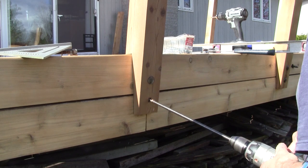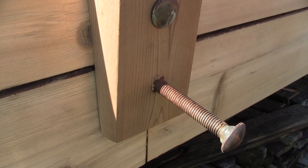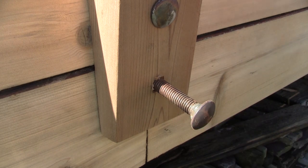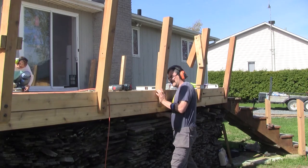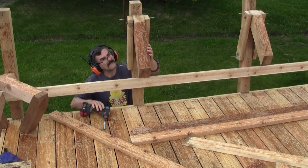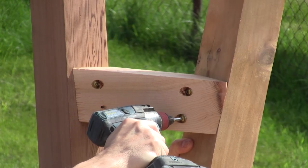Then Alain begins to install the bench's supports. As Alain would say, it's the same old, same old. He does the hole in the support, inserts the carriage bolt, and screws the nut from under the deck. There are more supports because this patio is bigger than the other one. He installs the one in the corner.